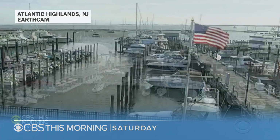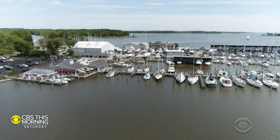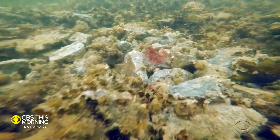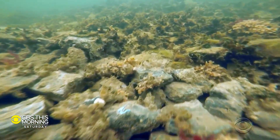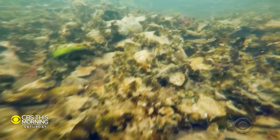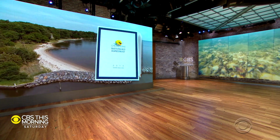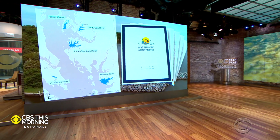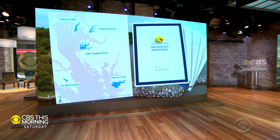Oysters have an ancient history in the waters of Chesapeake Bay. But due to overharvesting, pollution, and disease, more than 99% of the historic native oyster population has disappeared. The state of Maryland has committed to a restoration plan looking to rebuild oyster colonies in 5 tributaries on its side of the bay. Skyler Henry met up with the team leading that effort along Maryland's eastern shore.